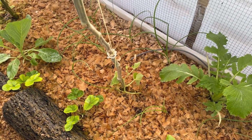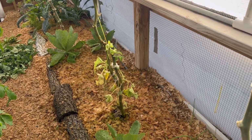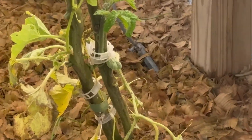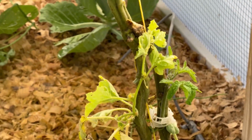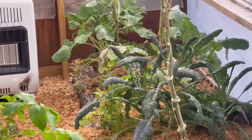Now the cucumbers, you can tell looking at them, I don't think they're gonna make it, but I was really tickled just to see them go as long as they did. But you know, they're yucky. And to be honest with you, I think it is the humidity in here. When I've got that heater going and I don't get out here and open it up fast enough, it is a muggy, yucky sucker.